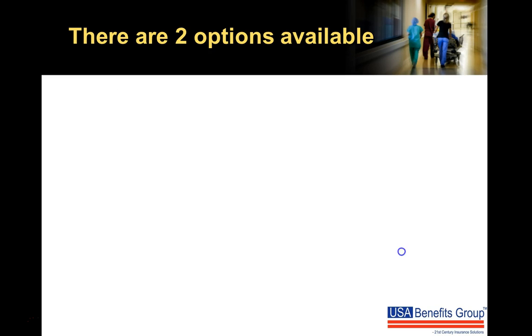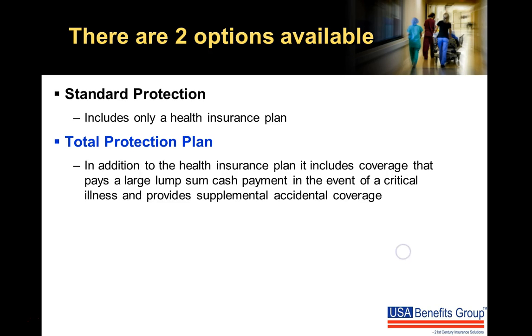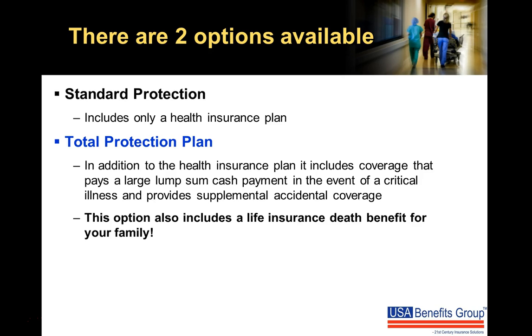I'm going to show you two options today. The first one we call standard protection, and all that includes is a very good, high quality health insurance plan. I'm also going to show you another option, and we call that the total protection plan. This plan, in addition to your health insurance, also includes coverage that pays a large lump sum cash payment to you in the event of a critical illness, and it also provides supplemental accident coverage. This option also includes a life insurance death benefit for your family, and most research shows that the majority of families in this country are drastically underinsured when it comes to life insurance.